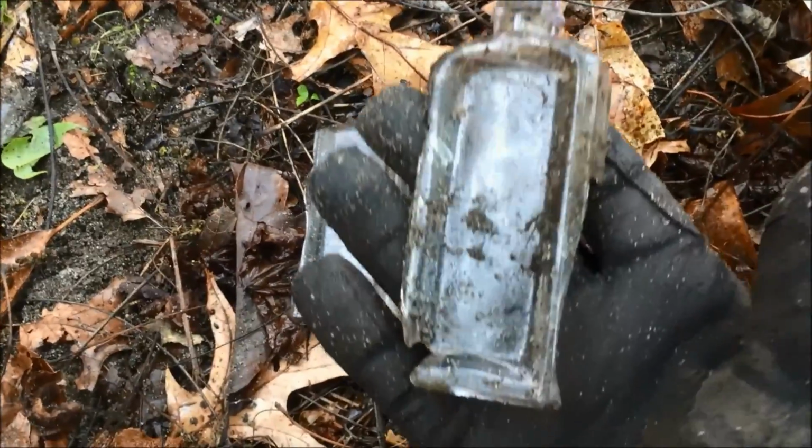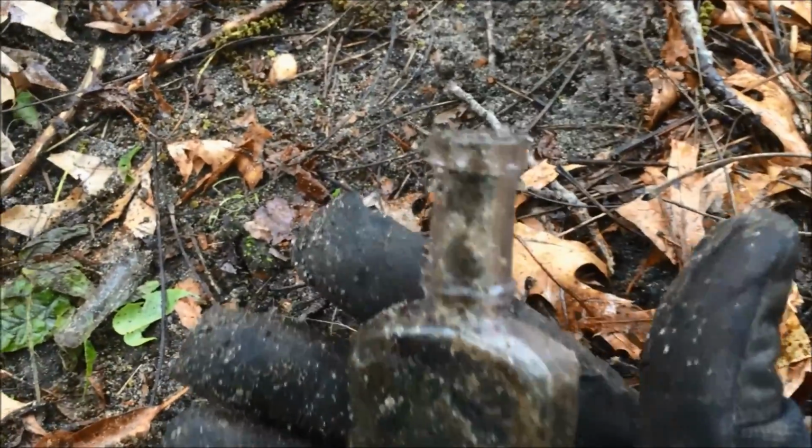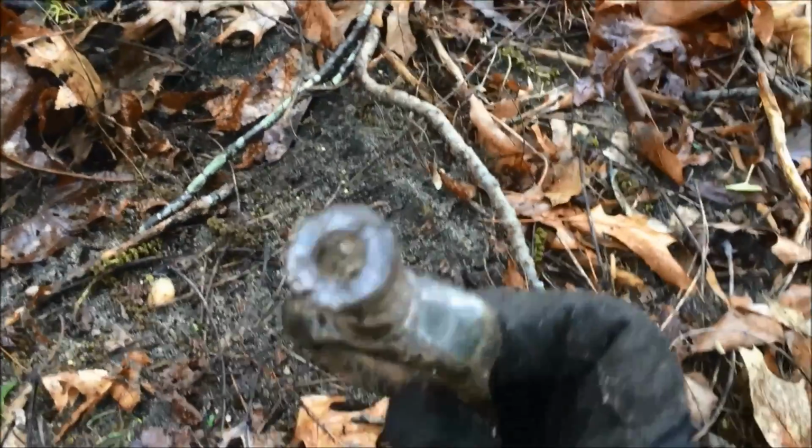Oh man, it's another super cool bottle broken. Look at that one with that long neck cork top. Both sides are here, just busted right in half. Son of a gun. That would have been a beauty. Wow, skinny little mouth on there. Oh well.